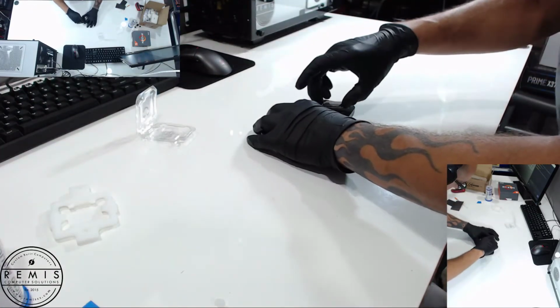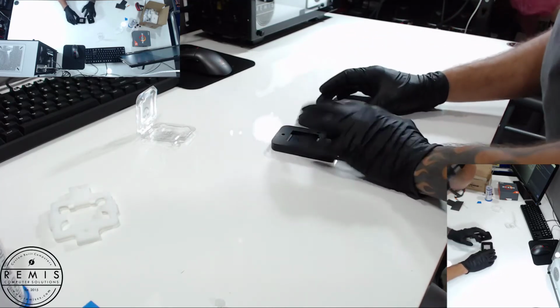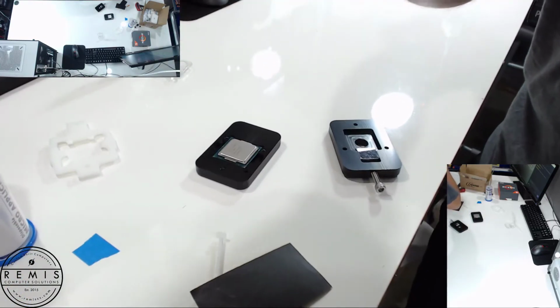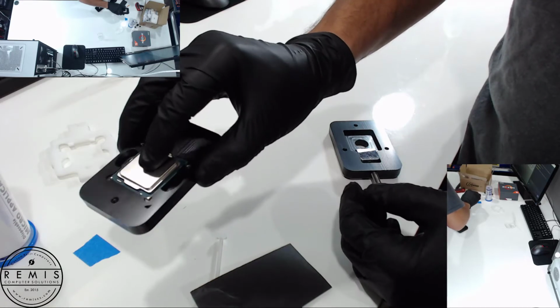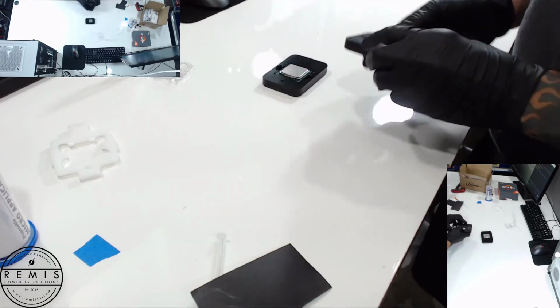So I'm using the Rocket Cool delid tool, and it's pretty cool. It's marked. Let's get closer to the camera. Let's see how well we could get this focused in. So it's marked, guys. See the little triangle? So there's only one way to put this in.